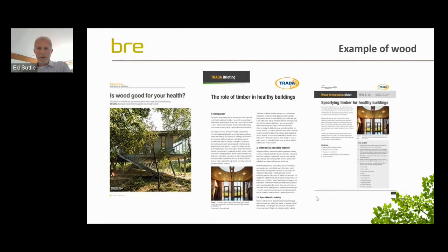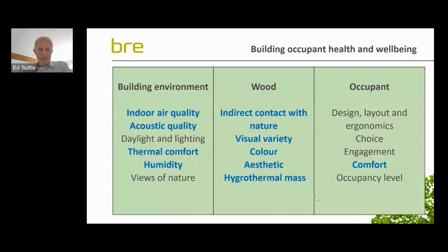Primarily, if you think about building occupant health and well-being, as we've been discussing through biophilic design, the material wood itself can provide all sorts of different potentials. This indirect connection with nature, one of those biophilic qualities, visual variety, aesthetic, hygrothermal mass, this ability to modulate indoor temperature and humidity peaks and troughs, but it can also have an impact in other areas: the building environment around indoor air quality, the acoustics, thermal comfort, and indeed for the occupant their own personal comfort. So it's a very multifaceted web of how these things interact. And this is just thinking about health and well-being as a driver.